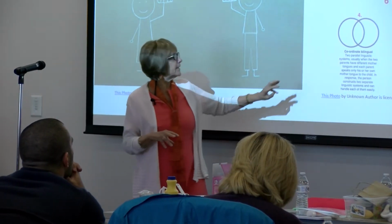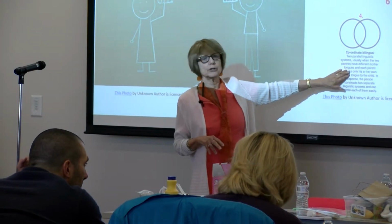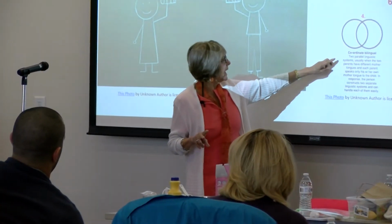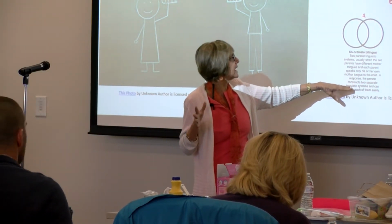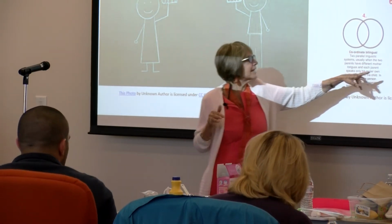So you have all these different levels of learning 2 languages. This is the place that a 4-year-old or 4.5-year-old gets to when they have possession of 2 languages in their brain, and they can switch from one to the other. Okay, so this says there are parallel linguistic systems, and parents have a different mother tongue, they have different languages, and at this time they can go back and forth. I'll explain a little more technically here. The last one is interesting.